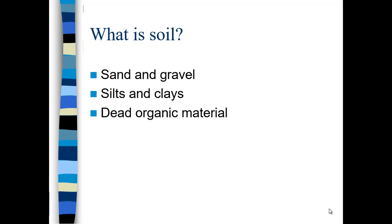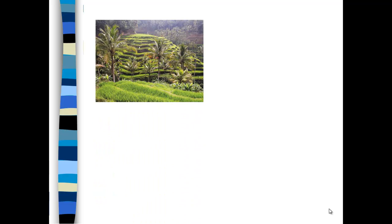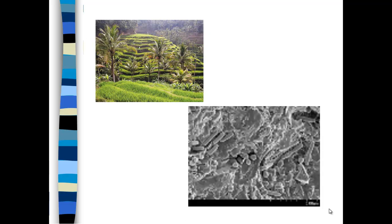Dead organic material is always in soil. And then you have soil fauna and flora, animals and plants, down to microorganisms, lots of water in soil, and there's entrained air, especially in topsoil. Okay, here are some examples of lush vegetation in soil. These are terraced landscapes for growing, I believe, rice. And here are some soil microorganisms. You can see some microbes, rods, and spherical microorganisms that are grown directly into the soil matrix.